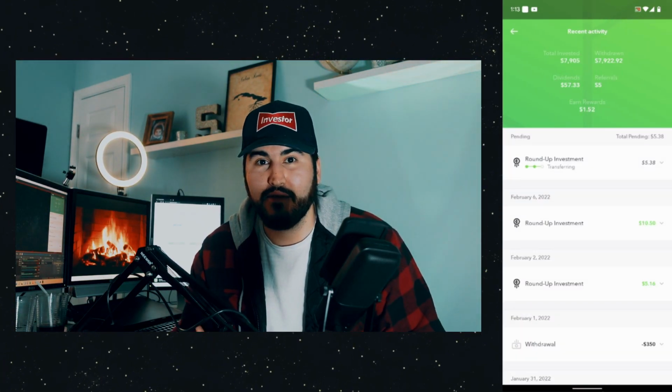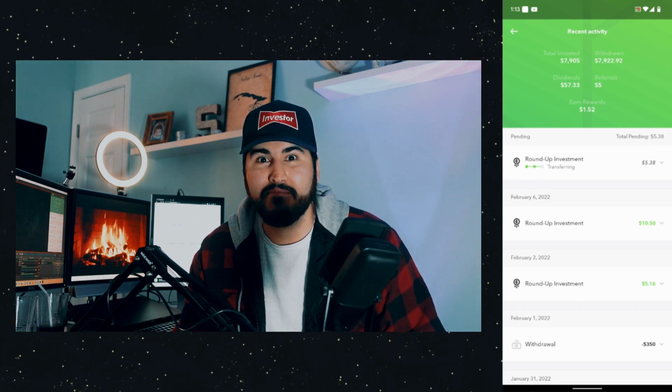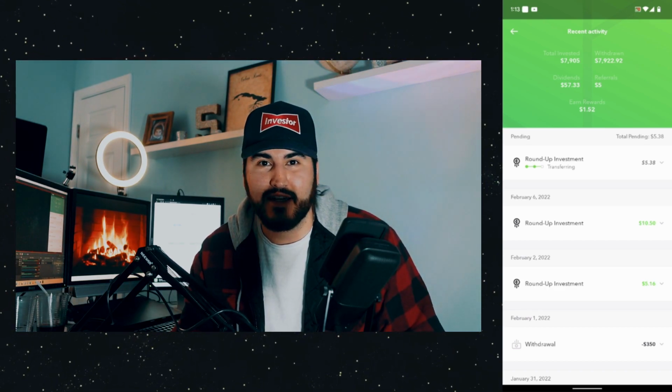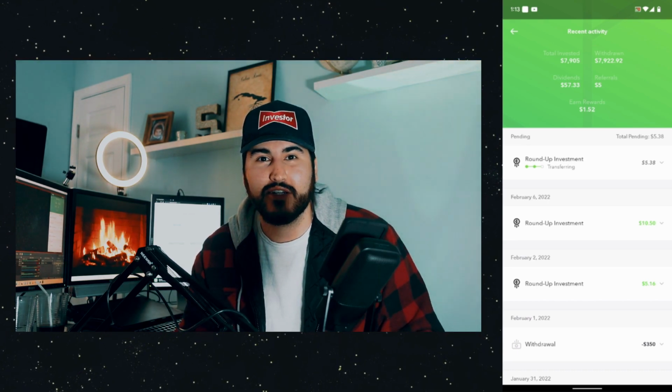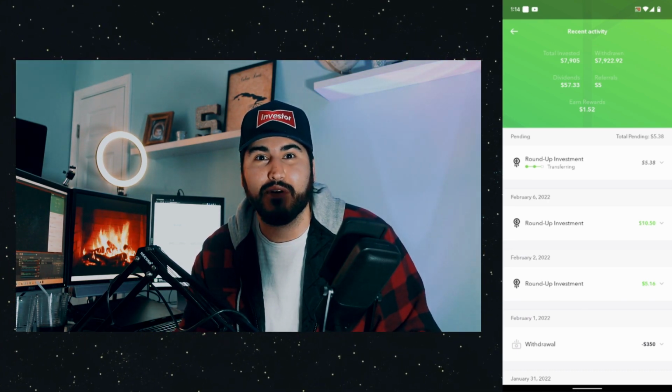Now, if we scroll down here and we select my recent activity, here you're going to see how much money has been within Acorns. And this is around 4 years' time. And this money makes a difference in your account. If you just do these things consistently over time, this is just 4 years. It's not a long time. If you do this for 20 years, the numbers are going to be much higher.